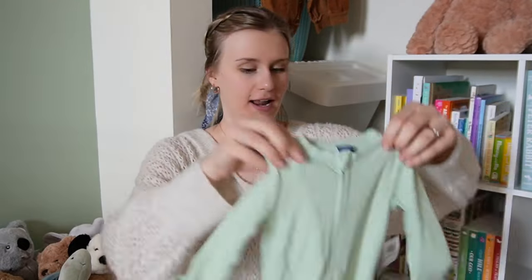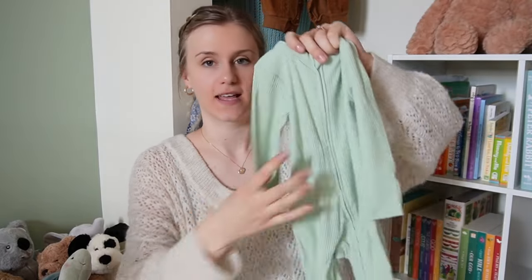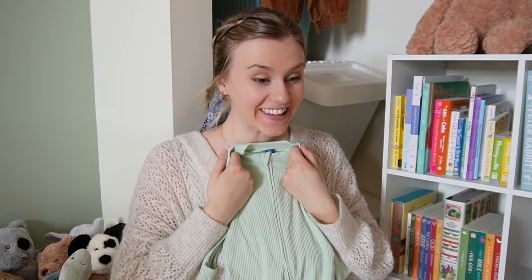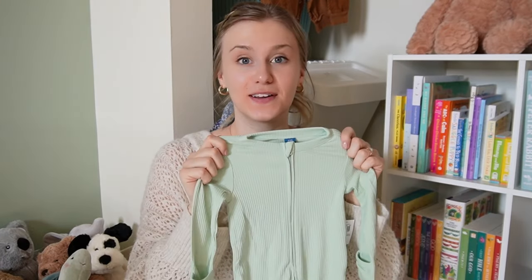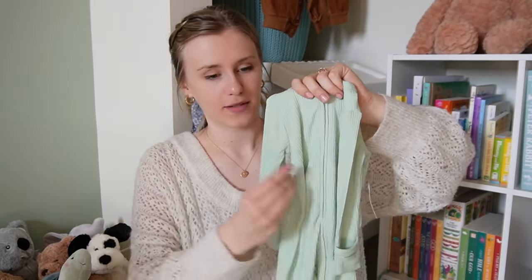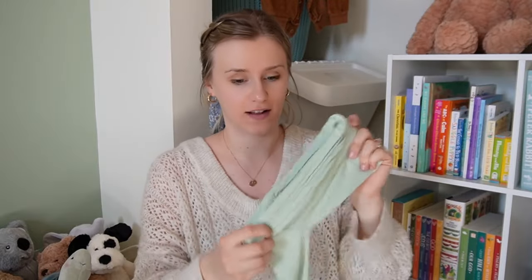And I also got a sleeper in the next size up, also from Old Navy, and it's that same ripped material. Do you like it? I thought this would be a fun color for the springtime. They also had a butter yellow one, which was cute. Opted for this one. I might get that one later on, but definitely a fun color for spring.